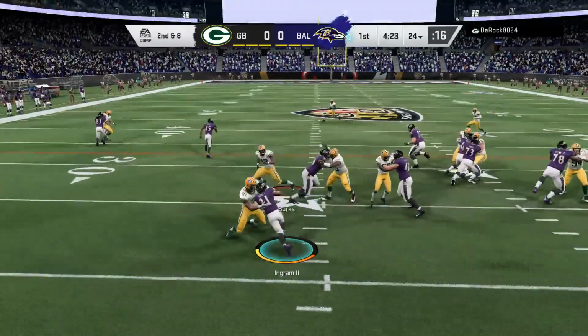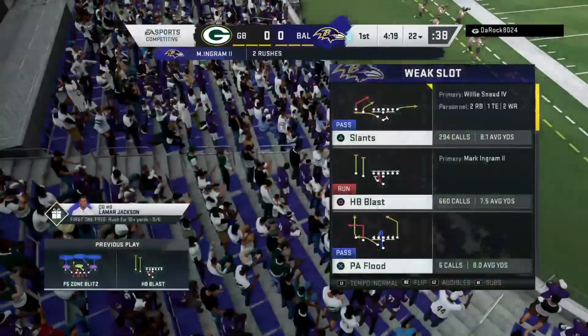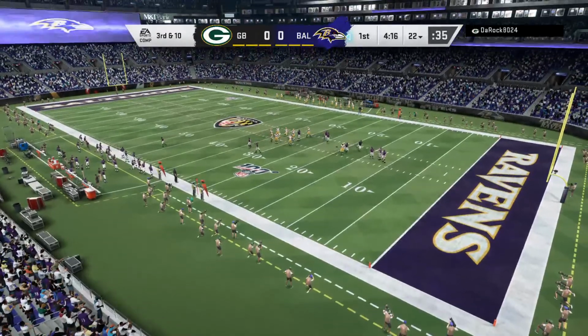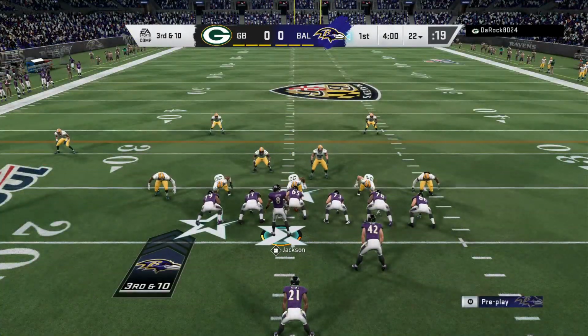On second down now, it's Ingram, and he is met quickly in the backfield. Down he goes, folded like a lawn chair. The second down play results in a loss of 2 yards. So now an early 3rd and 10 here on their opening drive.